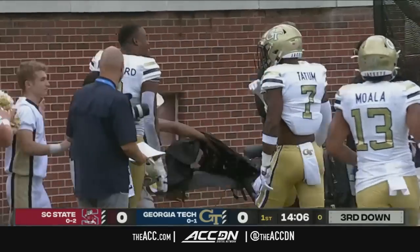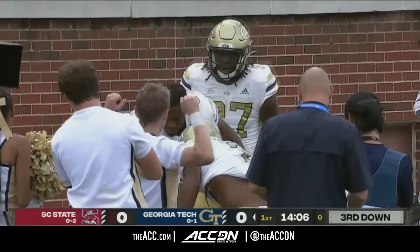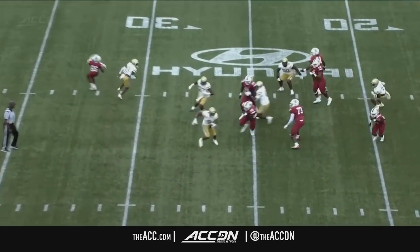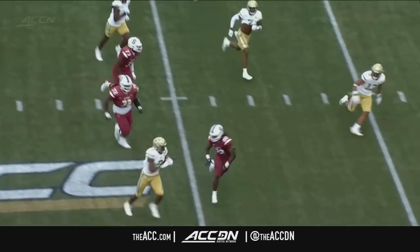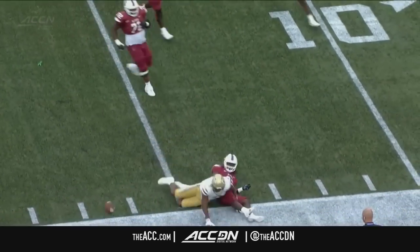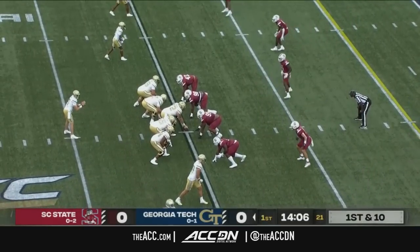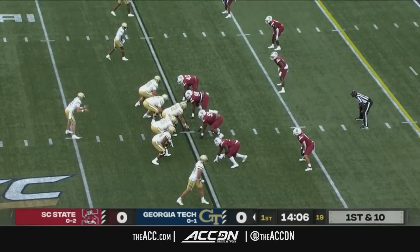Kyle Kennard getting the start at defensive end, coming up big. You run a screen pass, but you've got to sell it. You've got to make the defense believe you're trying to block them. They did not sell the screen, and you saw him sit. Kennard, a local product out of Riverwood High School, setting up this Georgia Tech offense in business, 1st and 10 at the 15.